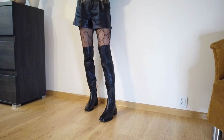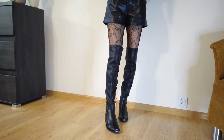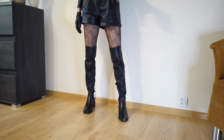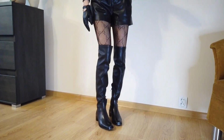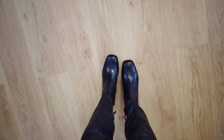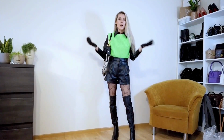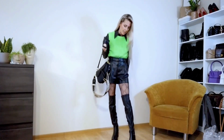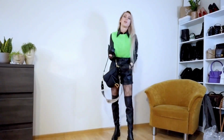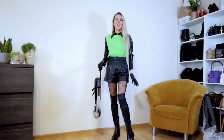So yeah, I hope you will see me in these boots quite often. But of course I love the high heels much more than the flats. Flats are like a little rest from the heels, so this is something that I really need in my wardrobe. So I think that this outfit is really cool with the leather jacket or leather coat. I can create a nice outfit with those boots too. Why not? The most important thing is that it is over the knee, so it's okay.